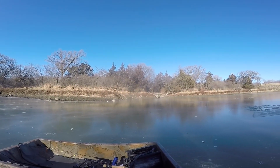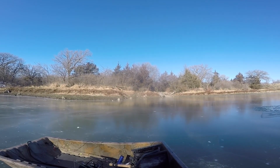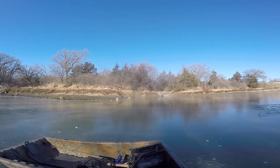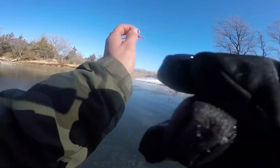Plastic you got on there, Jordan, one of your little crazy critters? No, it's called a dog bone. It's a surefire. Surefire plastic. These bluegills. It's like the stupidest looking plastic. But it works.